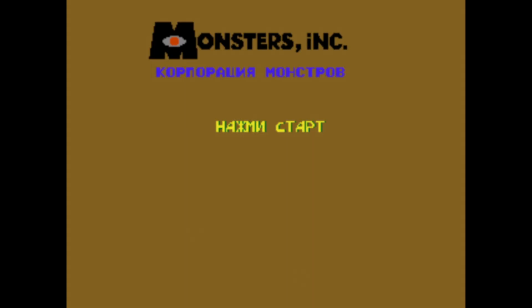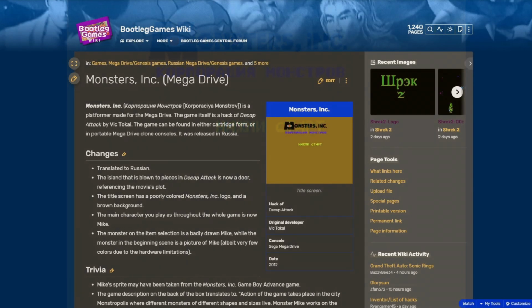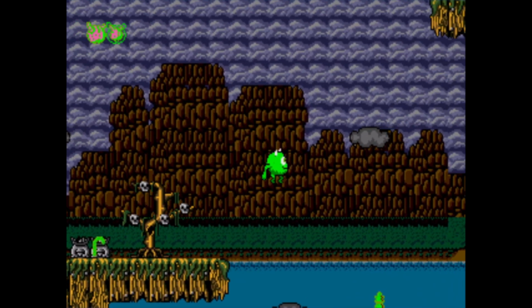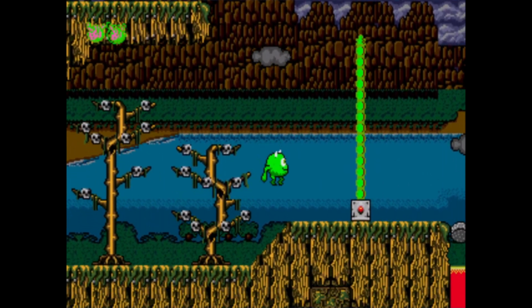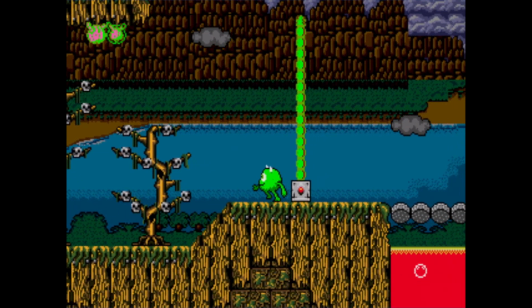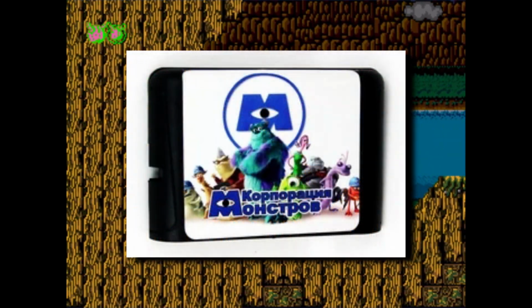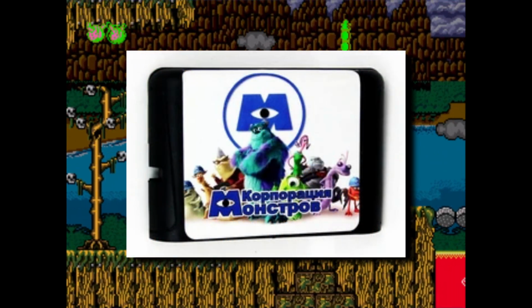Next up is the Mega Drive version of Monsters, Inc., which was released in, oddly enough, 2012 of all things, so it's a fairly new hack. It's a texture hack of Decap Attack done by a Russian developer by the name of Vic Tokai. The game was released as a standalone game and on some Mega Drive clone consoles in Russia.